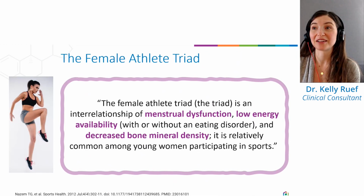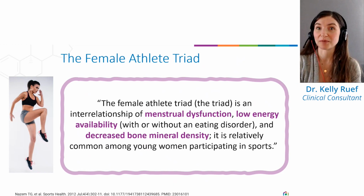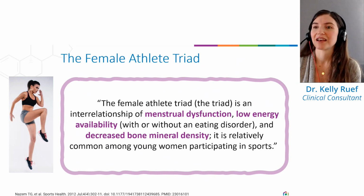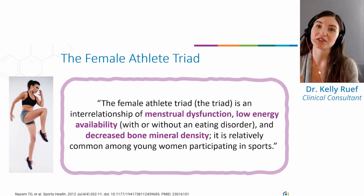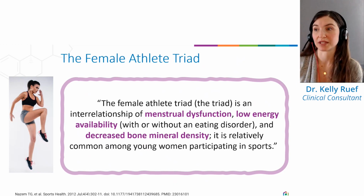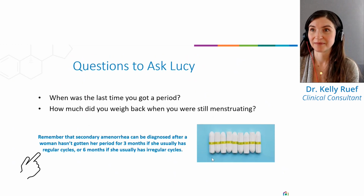So remember the female athlete triad. The female athlete triad is an interrelationship of menstrual dysfunction. So sometimes women have these irregular cycles. Sometimes they just are completely amenorrheic, no cycles, low energy availability. So that's with or without an eating disorder. And then decreased bone mineral density. Remember, our patient has osteopenia. So she's been diagnosed with this decreased bone mineral density. And it's relatively common among young women participating in sports.